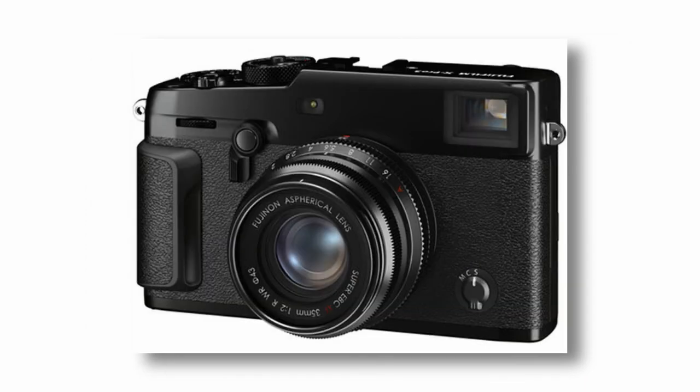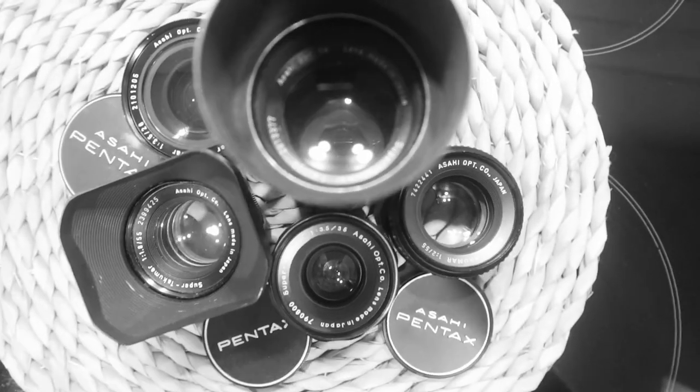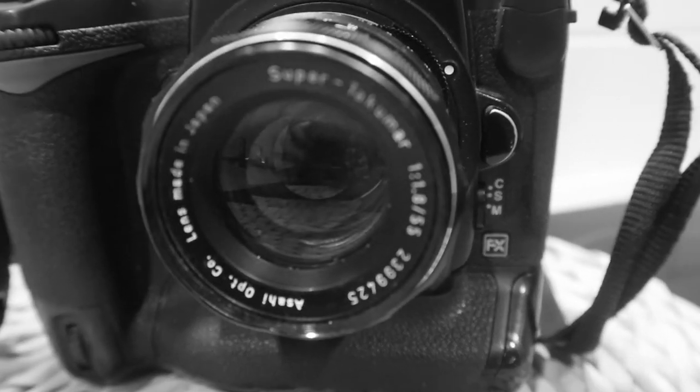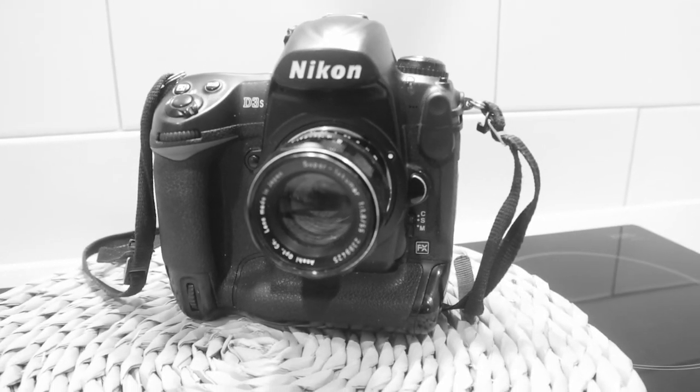I've got a small collection of M42 screw mount vintage lenses, which I would love. I've tried them on my Nikon, but my Nikon's a big, heavy, bulky camera, weighs a ton. So I'm thinking a smaller, more compact body, rangefinder style, because I love the rangefinder style. The X-Pro series, watch this space.